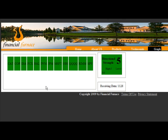Everything's green, so what we have to do in this case is wait for something to turn red and then catch it when it turns green again, because you want to be in agreement with the market, provided this number is not dropping. If it was going to 4, 3, 2, then maybe you better be looking at buying puts. But 5 or continuing to get higher means that you want to be in the direction of the market. So, oh, there we go, 6. So it is getting higher.